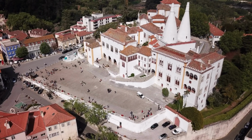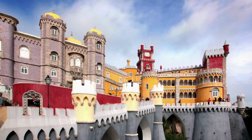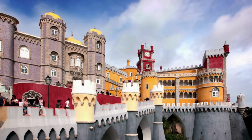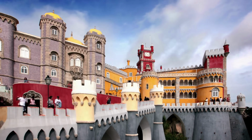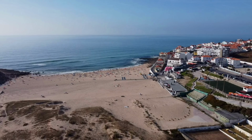In addition to the palaces, Sintra is also home to the medieval Castle of the Moors, which offers breathtaking panoramic views of the surrounding countryside. Its ancient walls and towers speak of a bygone era and invite visitors to step back in time.